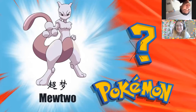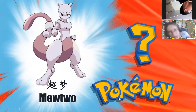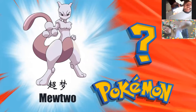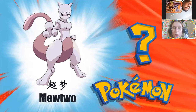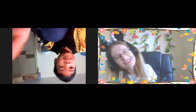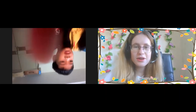Number two. Mewtwo. Nice. Do you like it? Why are you upside down? Oh, Pokemon, your camera. Why is it upside down? That's cool. Yeah, you're upside down.